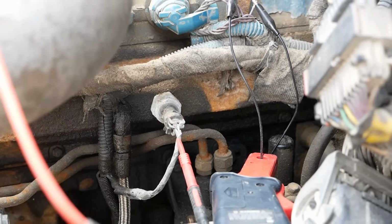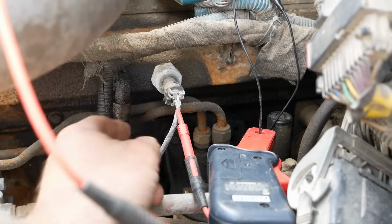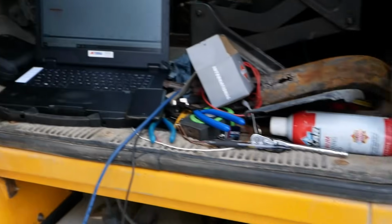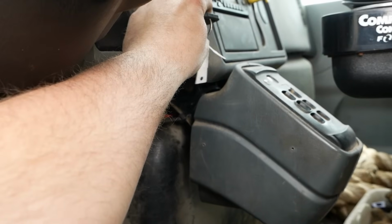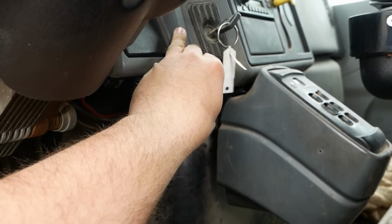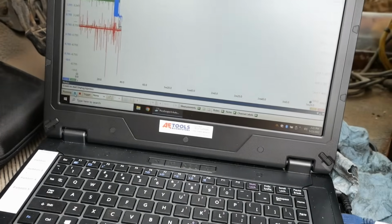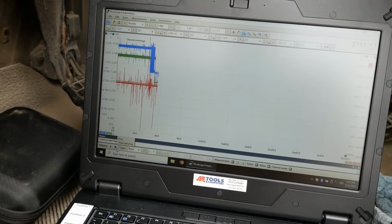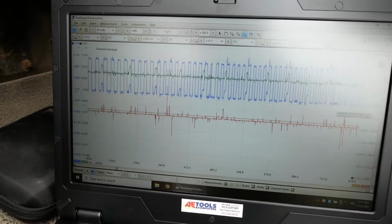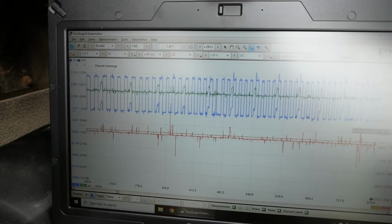I moved my back probe on the ICP sensor from the signal wire to the 5 volt reference. And something very interesting has happened. Check this out. Now it wants to run. So I don't have any idea what's going on. We're having a real good time over here, folks. I'm about 5 hours into this and I still have no idea what's going on.